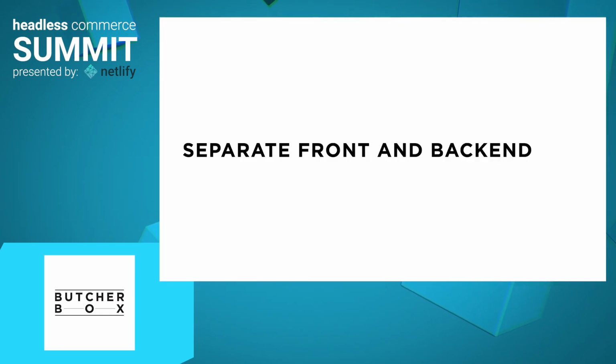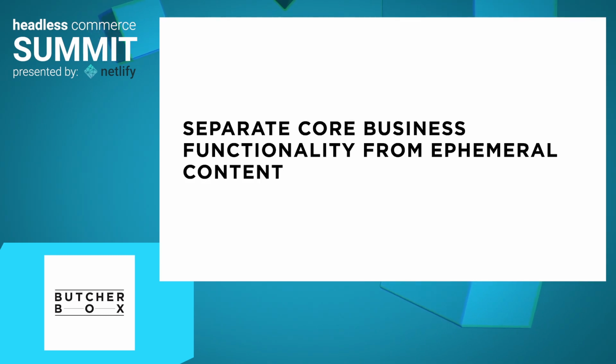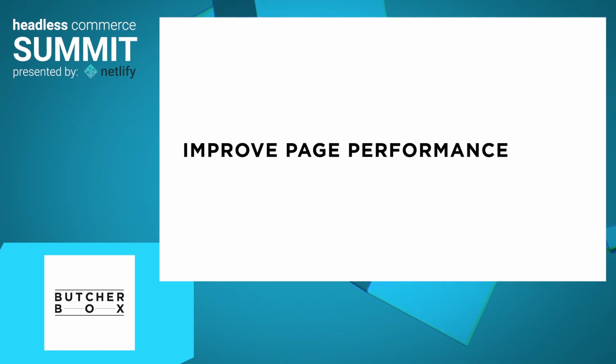The first thing we decided to do was to separate the front and back end code. Then we wanted to separate the core business functionality from ephemeral content. So having a separation from our product catalog and our inventory and our merchandising or promotional ads. We also wanted to greatly improve page performance. People know now that the faster your page loads, the more likely someone is to convert. And our pages were taking longer than 7 seconds sometimes to load.